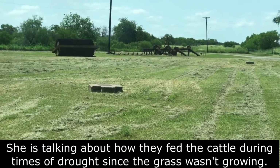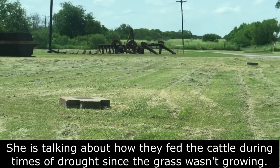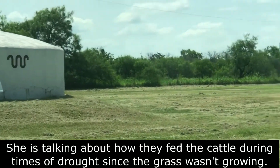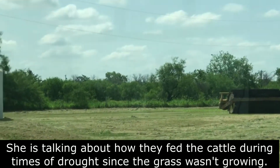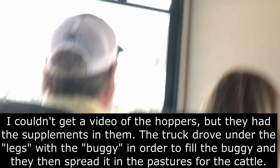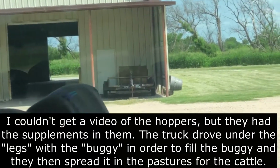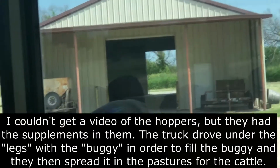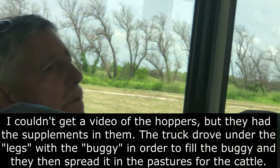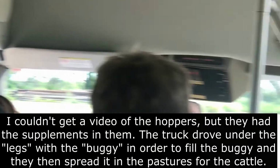A feed buggy is attached to the back of a cowboy's truck. They drive between the legs of these hoppers, which are pieces of storage equipment like a silo over on your left-hand side. Inside those hoppers are range cubes. Range cubes look like a small brown log. They are a nutritional supplement. Protein, niacin, and different types of vitamins are in those range cubes to supplement the cattle's nutritional needs.